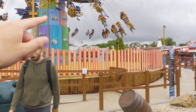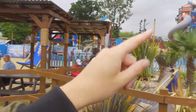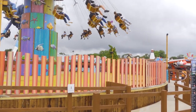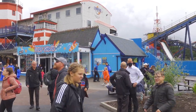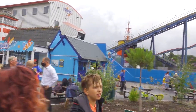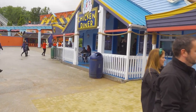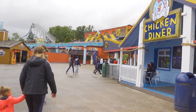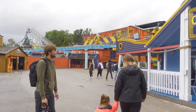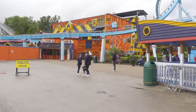The fact that now we've got all these really cool rides, like Maelstrom, Tidal Towers. Tidal Towers is over there. This is a wave swinger. We've got Stormforce, which is an amazing, one of my favourite water rides in the UK. Obviously now Shockwave. It's all painted up, which we've seen for quite a while now, but I think it's improved it so much.